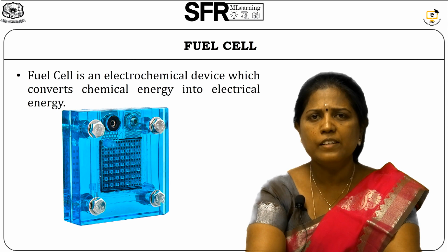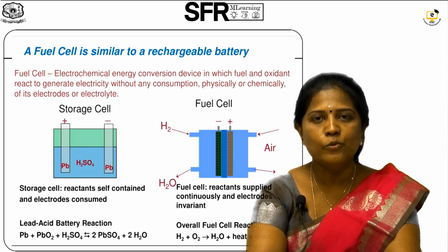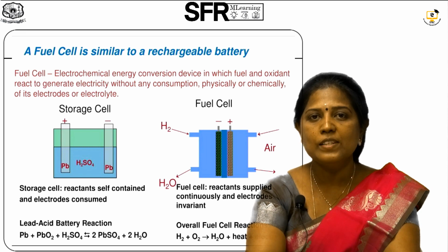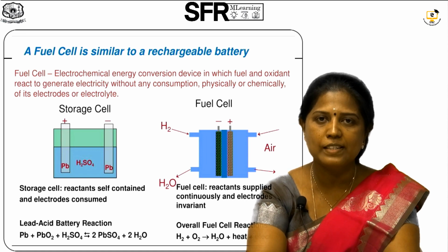So what is the difference between a battery and a fuel cell? A battery is similar to a fuel cell, but it has a limited amount of fuel or chemicals to burn and give out electrical energy, whereas a fuel cell produces continuous electrical energy as far as we supply hydrogen and oxygen as fuels to the fuel cell.